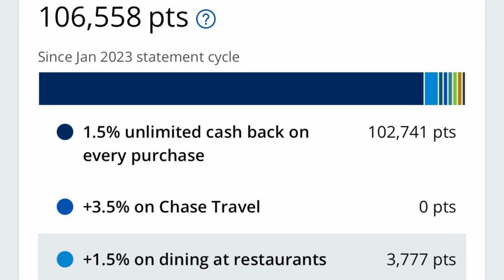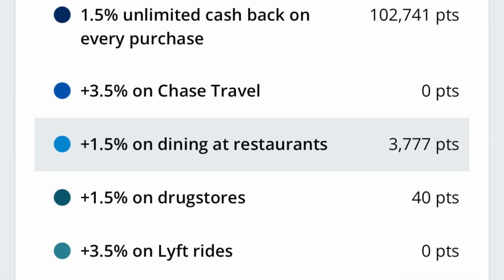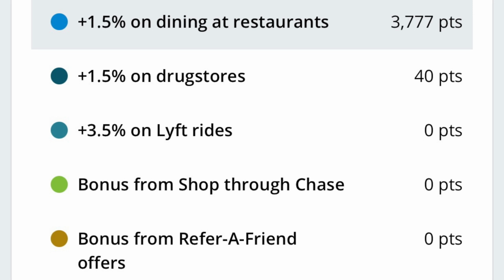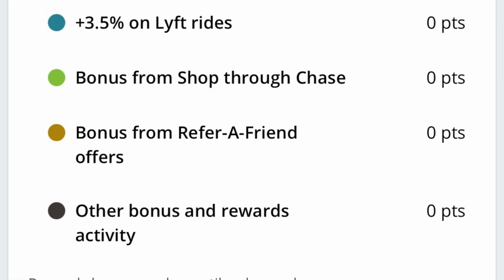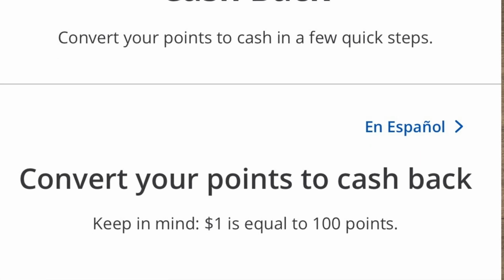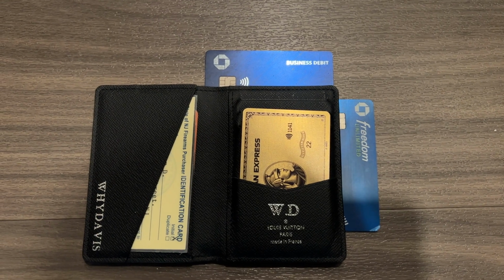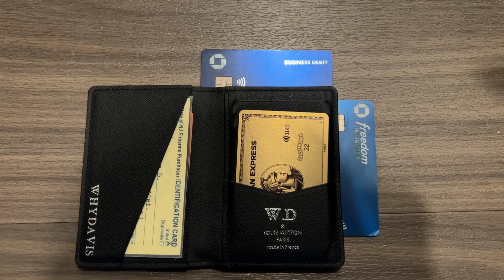Now, the points are very low. Yes, it takes a lot of time to add up, but if you use your credit card smartly and as a life debit card, it will work out for you. I'm going to show you guys some point system things right here. And as you guys see, I have $1,000 in cash right now just from swiping my credit card. As you guys can see right here, this is my account. I'm not BSing you guys. I'm showing you guys the facts like always.